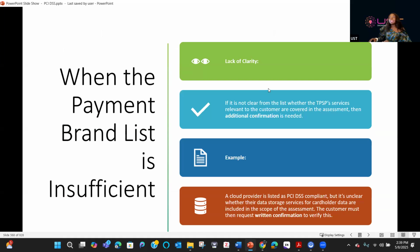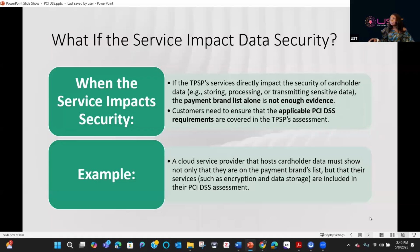But let's look at a situation where there's lack of clarity. If it's not clear from the list whether the vendor services are relevant, right, or applicable to the customer as covered in that assessment, then additional confirmation is needed. Because remember, we spend a lot of time talking about scoping and all those things. So you want to know, is this something that is really applicable to us? Is it what we are trying to achieve? If yes, then their listing might suffice. But if not, we might take a further step. For example, say a cloud provider is listed as PCI DSS compliant, but it's unclear whether their data storage services for card data are included in the scope of the assessment. The customer must then request written confirmation to verify that, right?